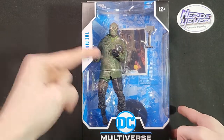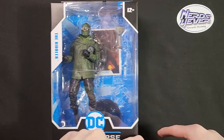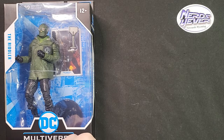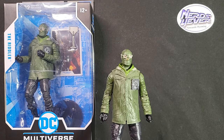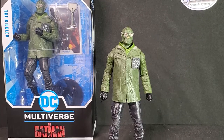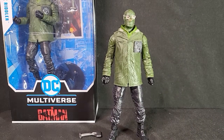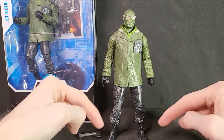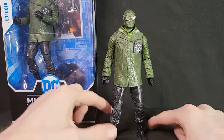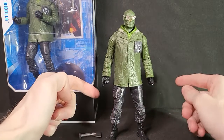So let's go ahead and bust this guy out of the box, and we will do a closer look at the figure. So we'll move him right over there, and I'll be right back. Alrighty, and we are back, and I do have the figure here with us, and as you can see, I'm able to stand this one up without using the stand, so as you can tell, he's pretty well balanced. The feet are well done, and that's always a plus, when you're able to stand this guy up and pose him without a stand.